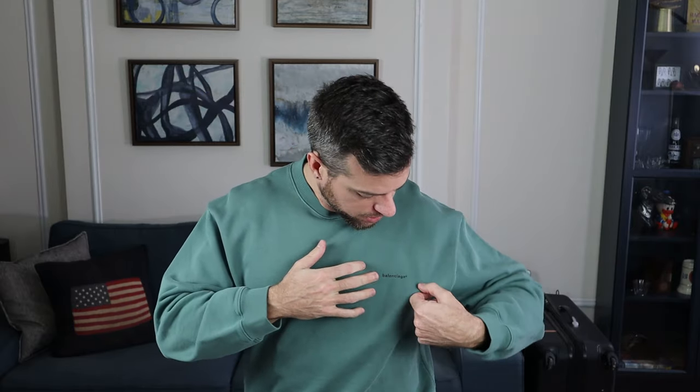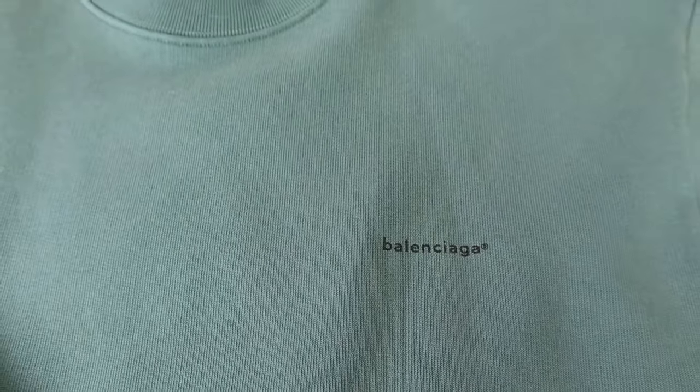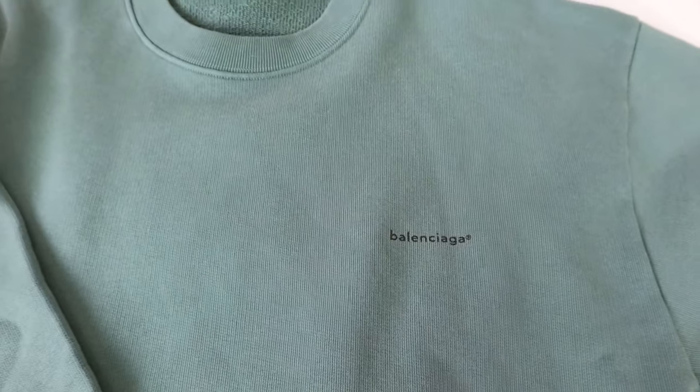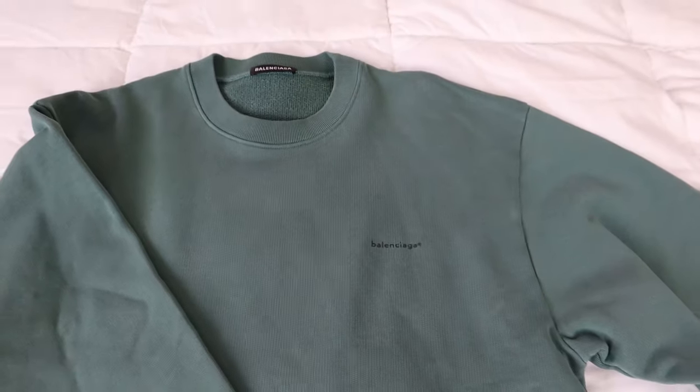Really the only other design element on this sweatshirt is just this very minimalistic Balenciaga logo on the chest. I don't even know if it reads on camera. You can probably see it, but it's tiny, which I like. I like sort of a very subtle, minimalistic kind of thing like that, because this isn't gonna look out of style in a couple of years. This is something that I will be able to wear for a while, and it's not really gonna look like last season's thing because it's kind of basic.